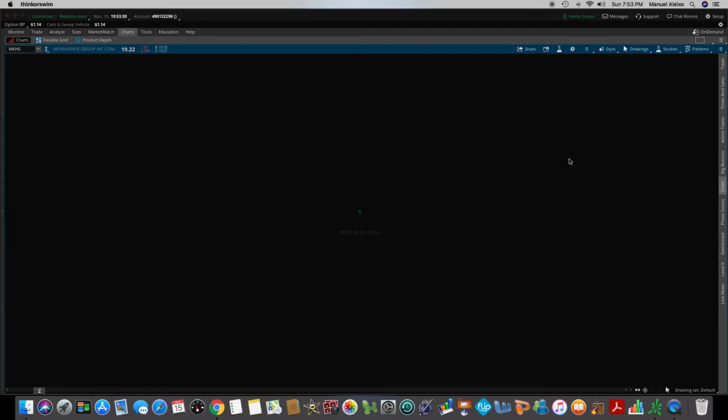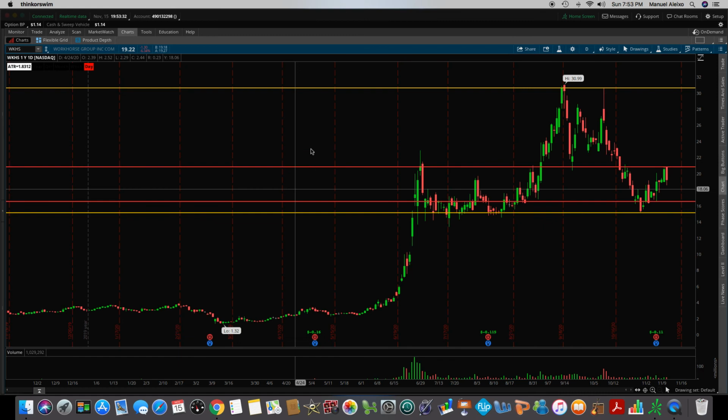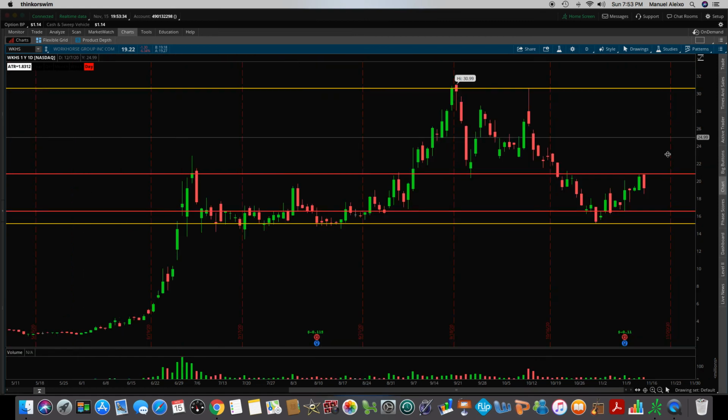Let's look at the daily. And there is the daily. And as you can see in this area, it's been just in this channel here. The only time it broke out of this area was back on September 8th. And then it ran off to the races, pulled all the way back, found support. And again, it's trying to break out. Okay, so this chart looks really good. Pay attention to it. Again, $20.79. That is the key level for you to go long.